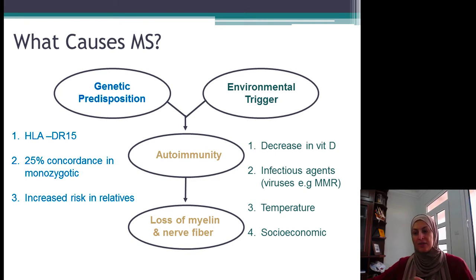The temperature, as I stated, and the socioeconomic status of the individual. Some related it to high socioeconomic environments where people tend to get exposed to different pathogens at an older age, which would trigger multiple sclerosis, and some related it to lower socioeconomic status where a person would be in poorer general health and more susceptible to develop multiple sclerosis. So this is an active area of research. Different genetic susceptibility and environmental triggers would induce autoimmunity or immune dysregulation that will lead to loss of the myelin sheath in the fibers.